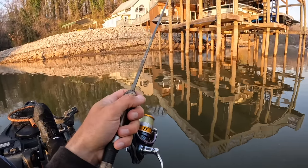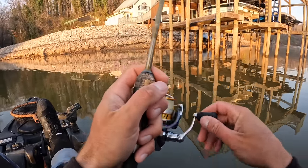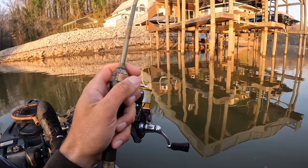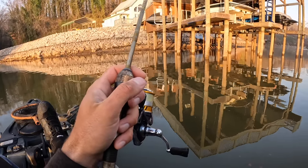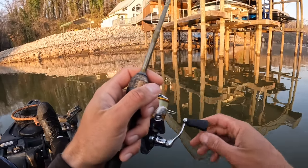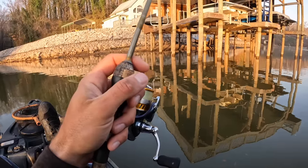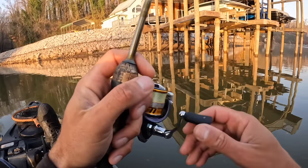With that said, I'm probably going to be on Wilson. I'd say there's an 88% chance I'm going to be on Wilson, even though I think whoever wins is probably going to be on Pickwick. But I think Wilson's my better play, just from the location of it.